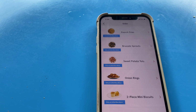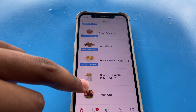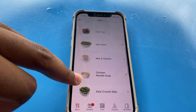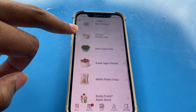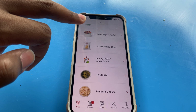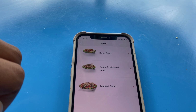The sides. They got Brussels sprouts, french fries, sweet potato, tater tots, onion rings, mini biscuits, waffle fries, side salad, mac and cheese, chicken noodle soup. Bro, they got jalapenos, pimento cheese. Nah, this is crazy. They go to salads.